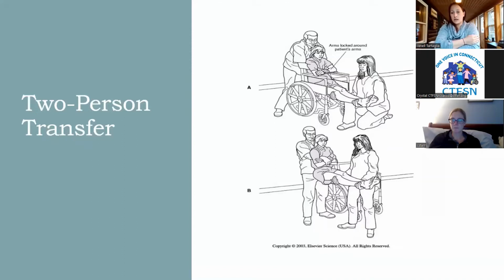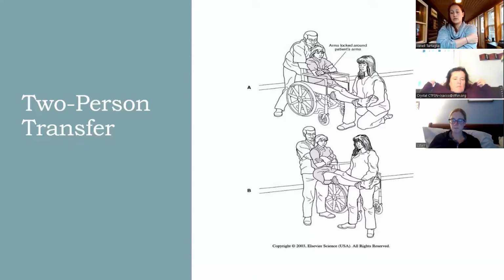Again, it's that bear hug position. So in this lift, we're not just hoisting up and lifting. We're really trying to keep the person as close to you as possible. It's just like picking up a bag of sand or a bag of mulch for your garden. It's something that's very, very close to you.